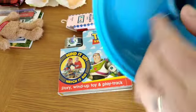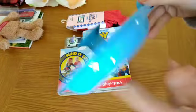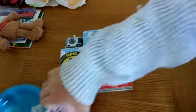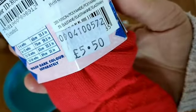Isn't that neat? It actually had a candle in it, so I took the candle out. Now I shall give it a wash up. Now I've got round to showing you. Then I picked up these socks. They were £5.50 originally for one pair of baby socks, and I got them for £1.50.